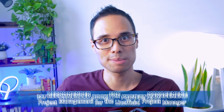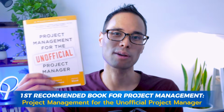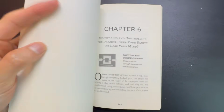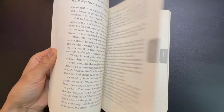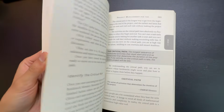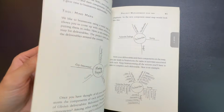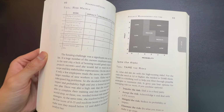To solidify your foundations in project management, the first book I recommend to everyone is Project Management for the Unofficial Project Manager. There is a newer version of this, and I'll link it down below, and I have an older copy. By far, this is hands down the book that helped me master many of the basics in project management. I read it cover to cover in a few days, and it made it much easier for me to learn the concepts from the Udemy course and the PMBOK guide. So highly recommend it.